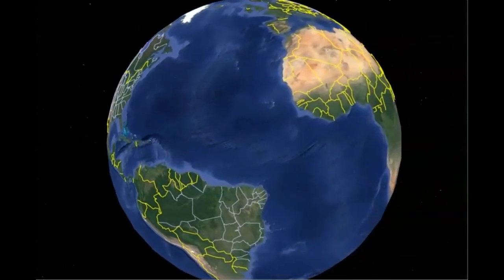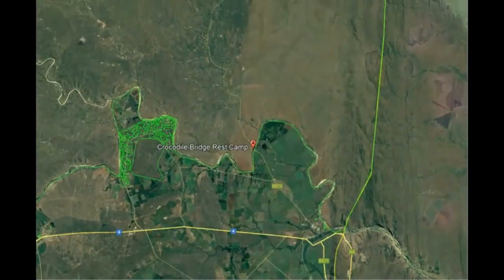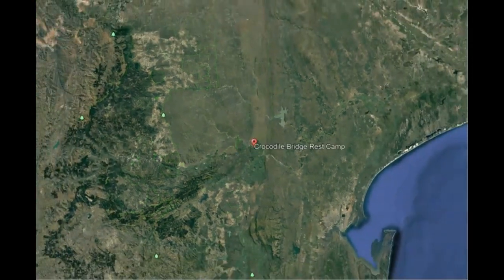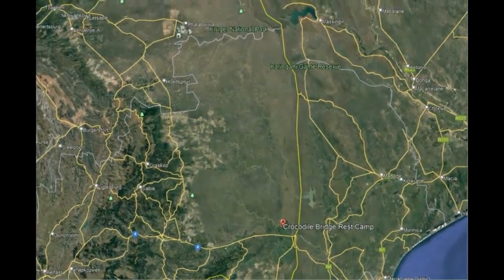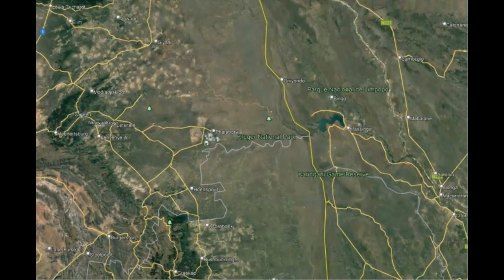Today's episode takes us to the greatest symbol of the wilds of Africa, Kruger National Park in the nation of South Africa. It consists of nearly 5 million acres and is the largest national reserve in the nation. In the southern regions of the park, there is an area called Crocodile Bridge.